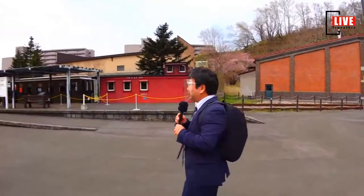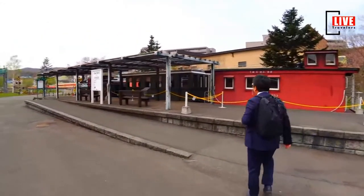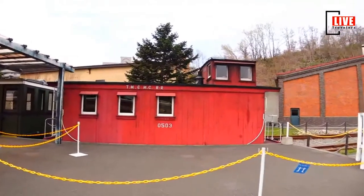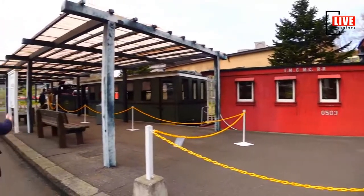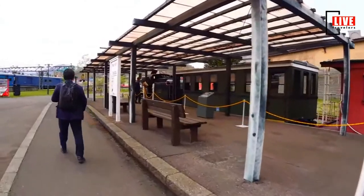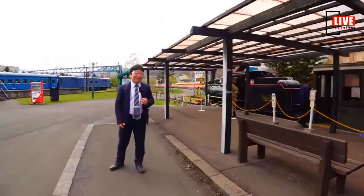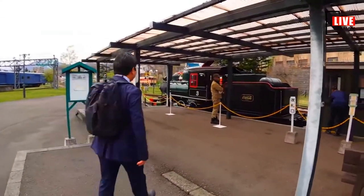And before that, we are going into the historic steam engine. And we have a red carriage here. This is called a caboose car, which the tour train conductor rides. And on the way back, we will ride this one, okay? So today, this train is all for us. So no passengers inside the train.